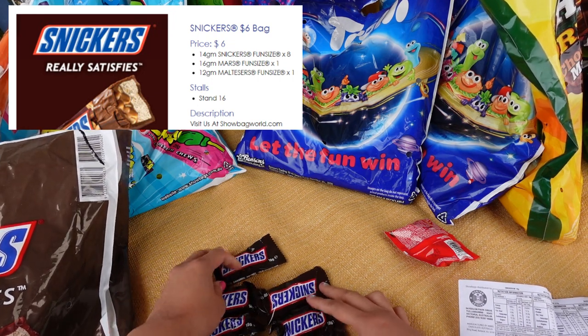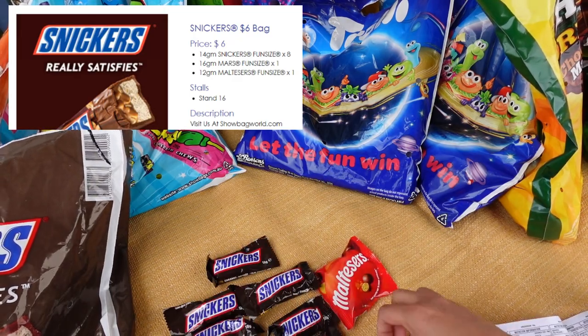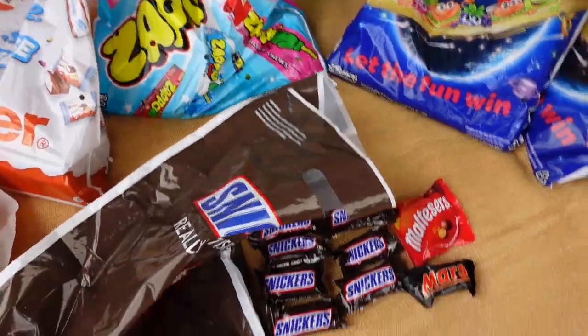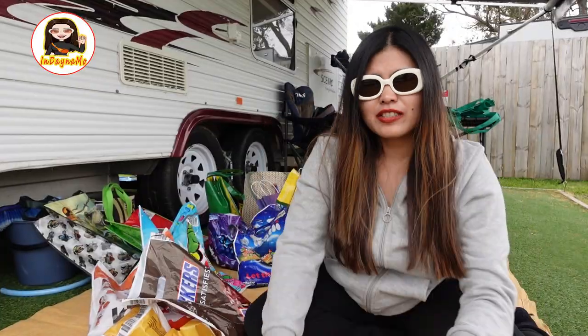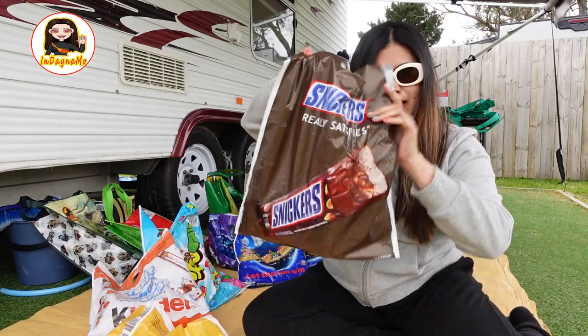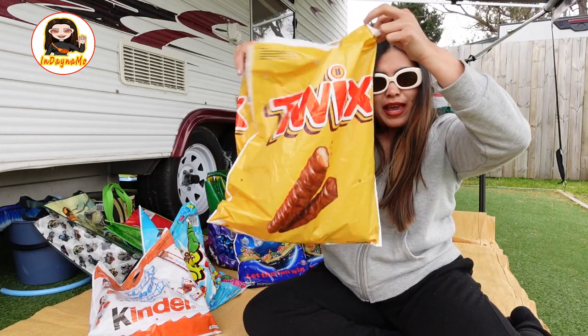2, 4, 5, 6, 7, 8. So we have 8 Snickers here and 1 Maltesers. Plus, we have 1 Mars, guys. So ayan din yung nakikita. Okay, guys, so we are done with our Snickers. Ayan. And we are done with our Twix.